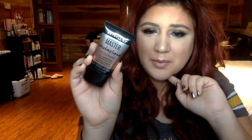This is the Maybelline Master Strobing Liquid. I heard a lot of people talking about this. Maybe I got the wrong shade. I got 200 medium, and I just think maybe it's too dark. But I'm a medium person. I can't use this to strobe with, you know? Maybe I can mix it in with my foundation, but I cannot strobe my cheekbones with that.